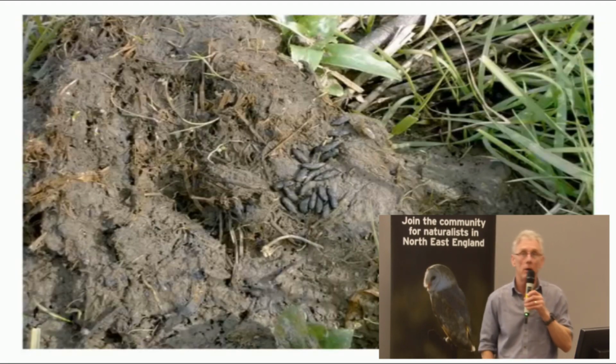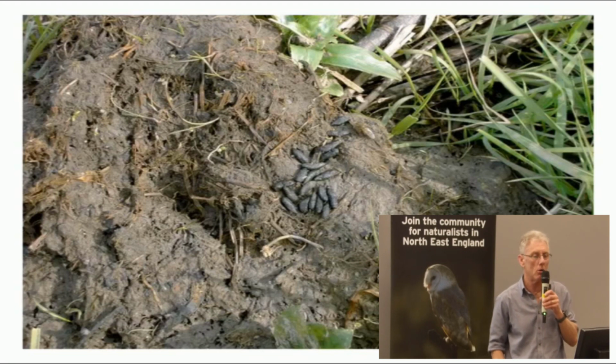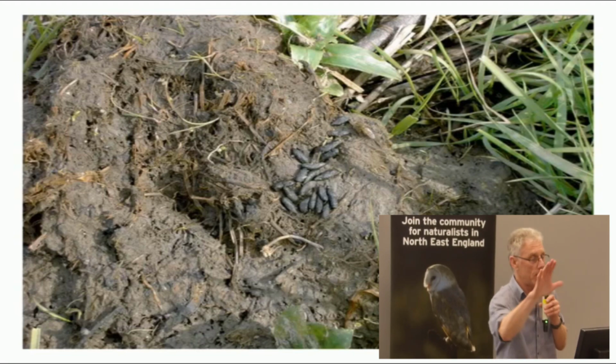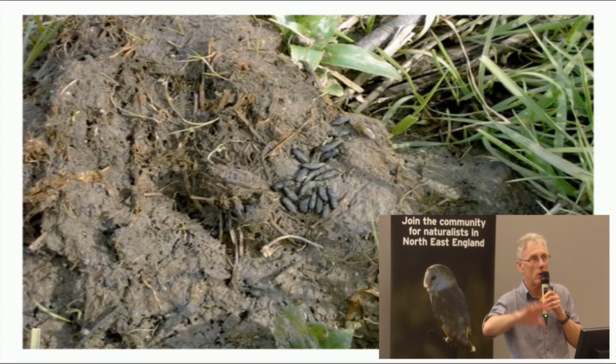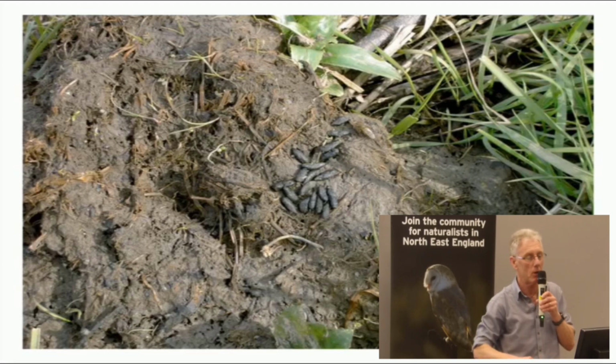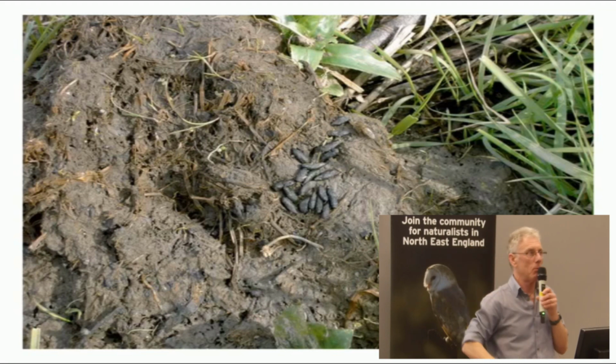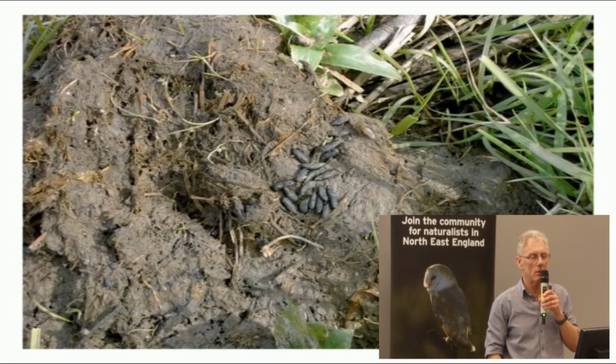But their key sign, probably the only thing I think is definitive for water voles, is the droppings, which they will deposit in latrines, and then they'll stamp on them a little bit to get the scent on their feet, and wander around and spread their scent. These are about so big, quite big really, and a bit like chocolate licorice torpedoes, if you can imagine such a thing.